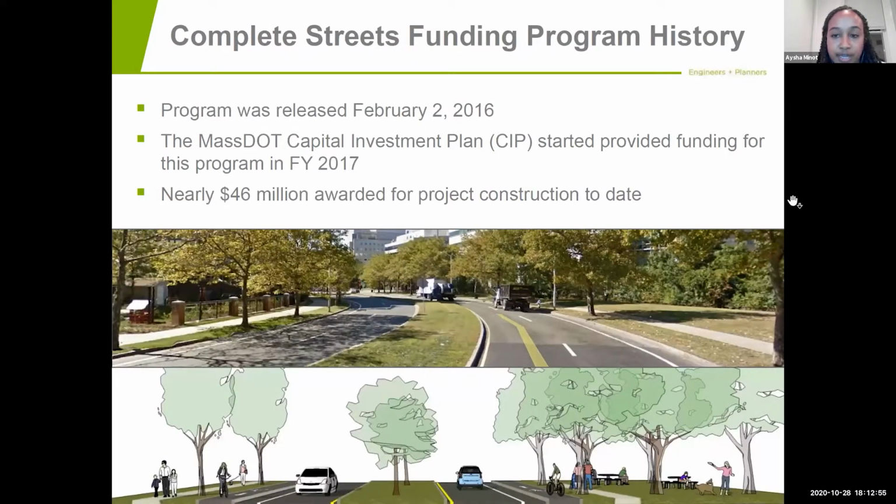The Complete Streets funding program history. The program was released in February of 2016. The MassDOT Capital Investment Plan started providing funding for the program in fiscal year 2017, and there has been nearly $46 million awarded for project construction to date across the state.